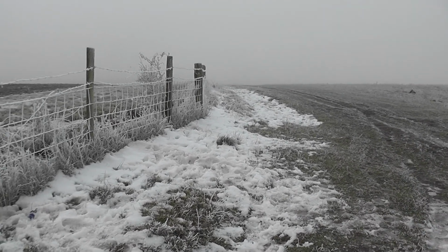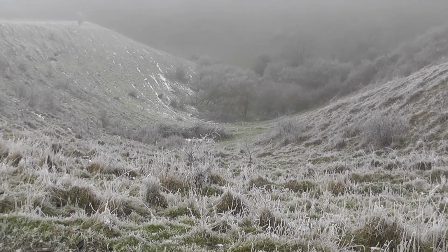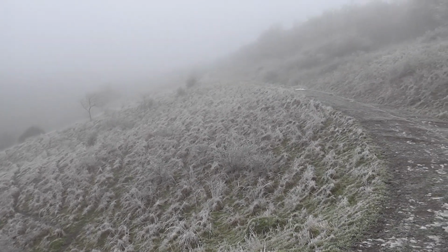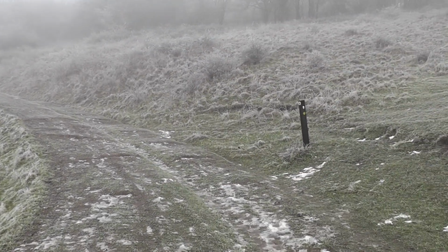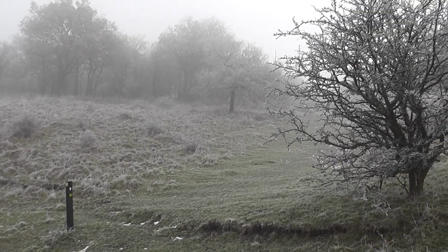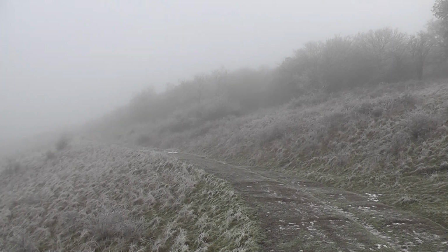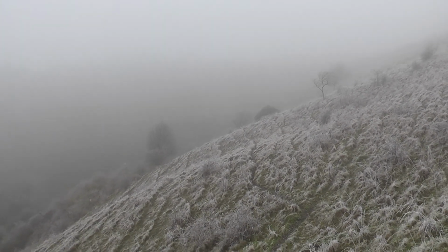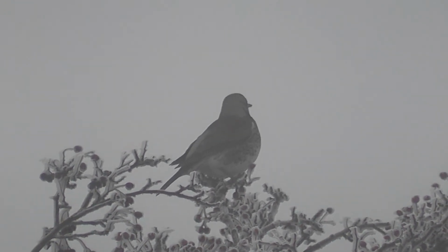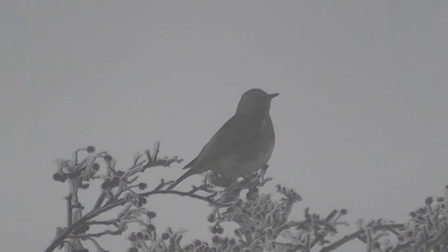See how deep the snow was over the weekend prior to the melt. And a classic example of a U-shaped valley here. Ironic actually, created by ice. And look how frosty it is today. This is the footpath up the side of Steps Hill. Magpie in the background there. I've also seen a lot of fieldfares, very nervous birds. And there's one of the said birds, usually in flocks, so I don't know why he's on his own, or she.